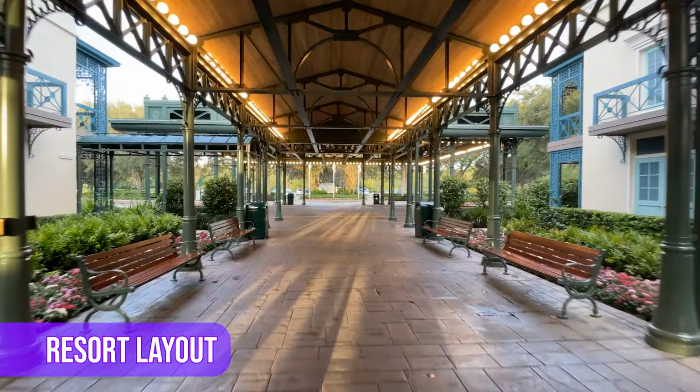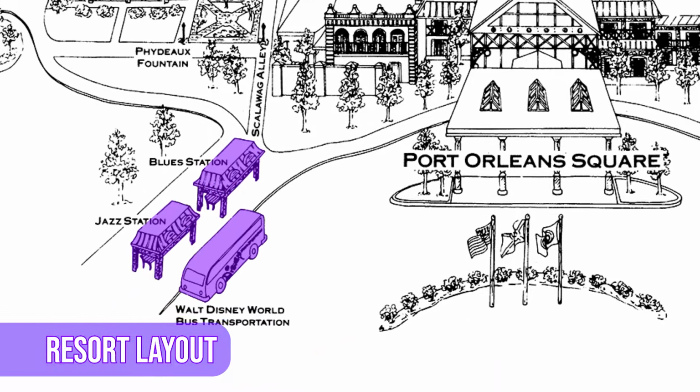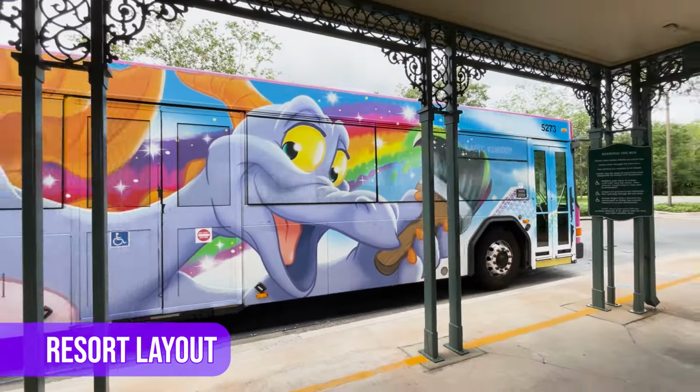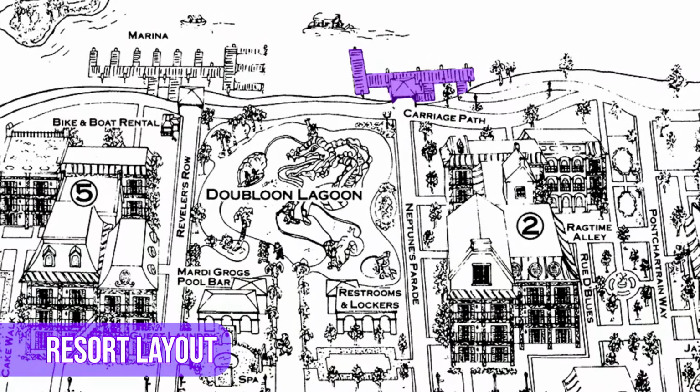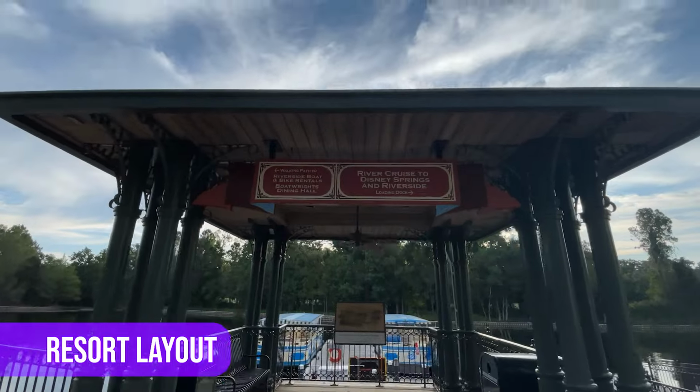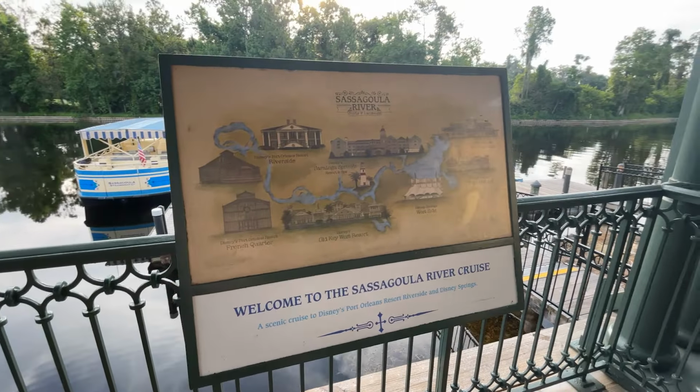Now, in terms of transportation, if you're looking at the lobby straight on, for those of us that are directionally challenged, to the left of the lobby is where the bus stops are, so that's important to get to the parks. Other than that, at the back of the resort, near the Sassagoula River, is where the river taxi is, and you can take that to Disney Springs. So that's the overall lay of the land. Let's get into the details.